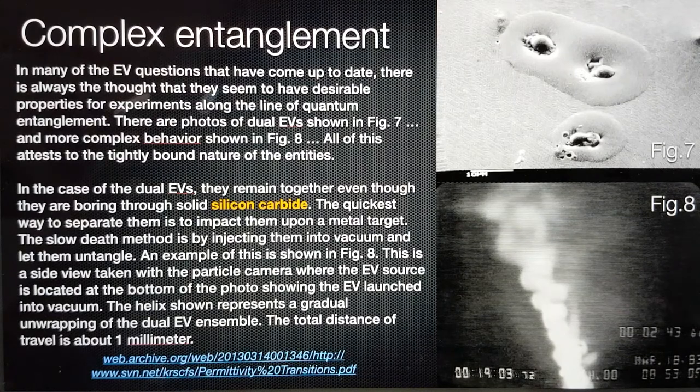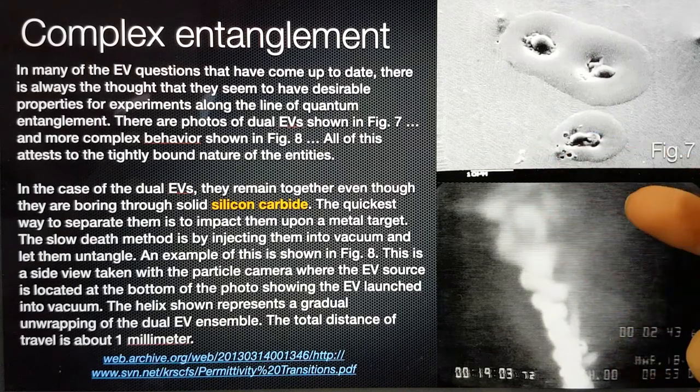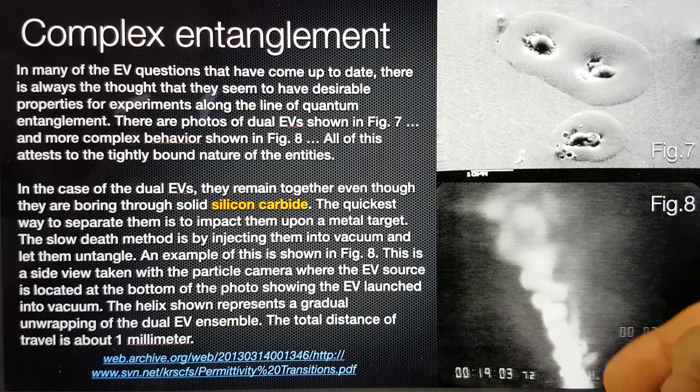The quickest way, and I'm going to come back to that in future presentations, the quickest way to separate them is to impact them upon a metal target. The slow death method is by injecting them into vacuum and let them untangle. An example of this is shown in figure 8. This is a side view taken with the particle camera where the exotic vacuum object source is located in the bottom of the photo, showing the EV launched into the vacuum. The helix shown represents a gradual unwrapping of the dual EV ensemble. The total distance of travel is about 1 millimeter.